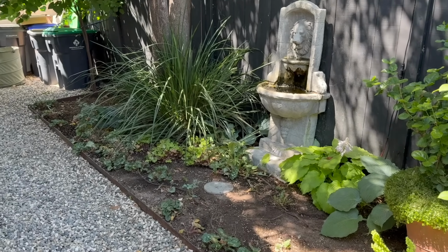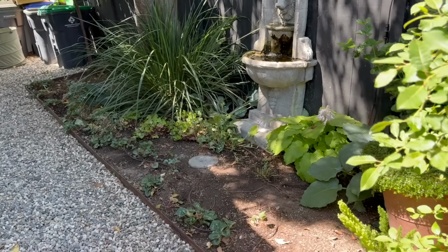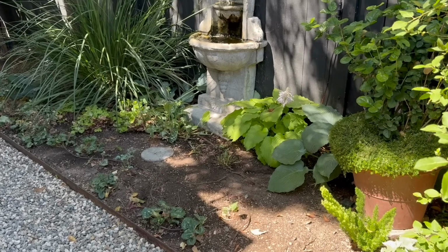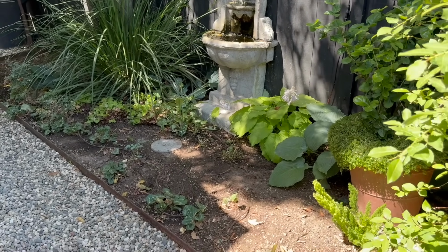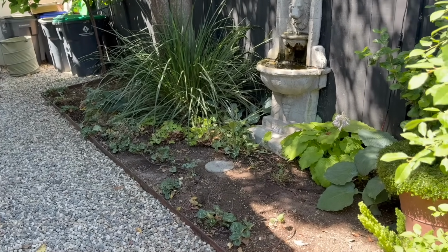And we are done. I actually feel a lot better about this area now. We're gonna leave the cyclamen for the time being. I'm gonna leave everything for the time being. I did take out a couple plants. I took out 2 of the lungworts and I took some plants out over there.